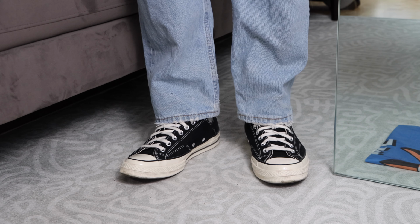And honestly, I've been having them heavily in rotation just because they go with so much, and they're a plain black shoe, which looks just as good brand new as it does beaten up, and that's very, very financially responsible for sure.